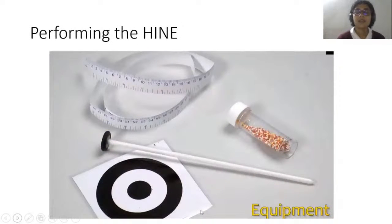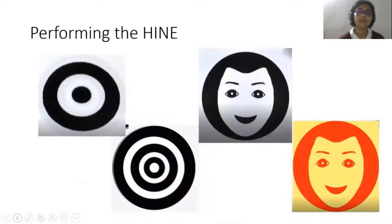You need few equipment to perform HINE. Mainly, there are some visual targets, a deep tendon reflex hammer, a head circumference tape, and a soft blanket. There are different visual targets used in performing HINE.